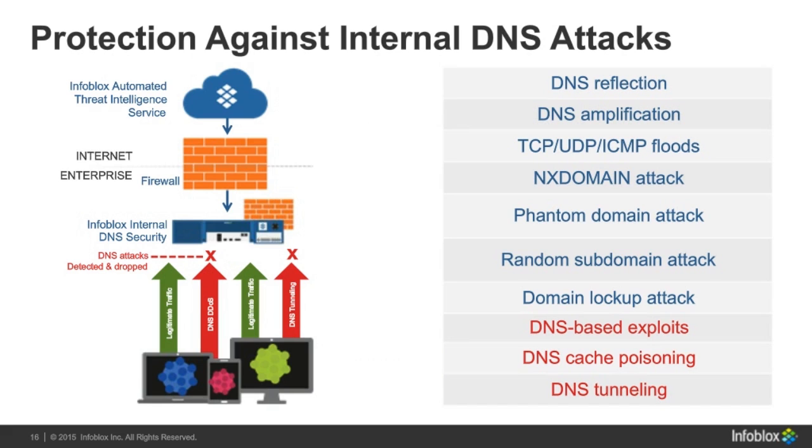I mentioned protection against internal DNS attacks. Again, just some examples of what those attacks are and how the internal DNS security can block those attacks and recurse out only the legitimate queries.